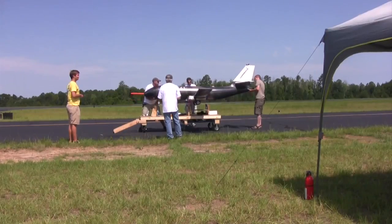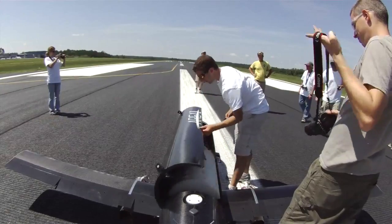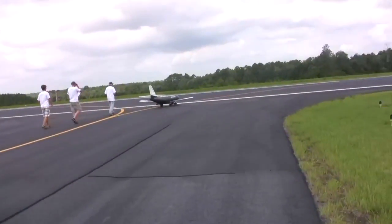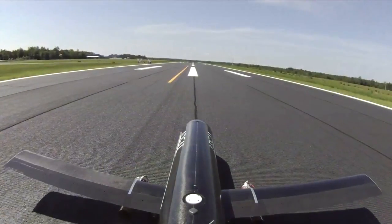The Center of Innovation worked with Area I and Middle Georgia College and the FAA to do the initial flight testing of the vehicle. Go, no go for takeoff. OB1? Go.